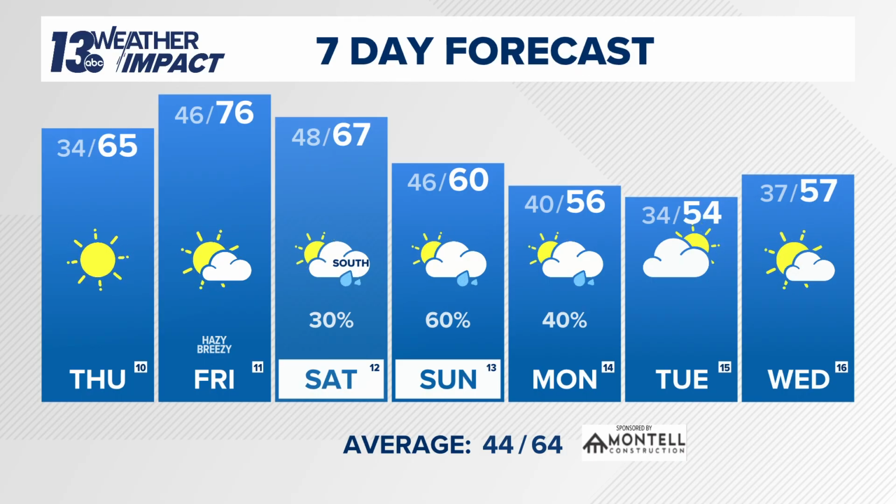Also dry to the north on Saturday. Any showers will be mainly to the south, and 67. Sunday, kind of a blustery day. 60 with some scattered showers, diminishing on Monday as we'll stay in the 50s. That'll be the coolest since way back on May 9th. From the mid-50s early next week, we'll climb back into the 60s toward the following weekend.